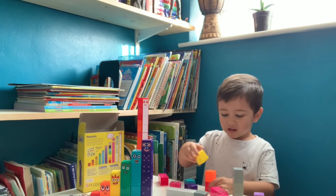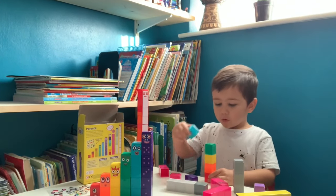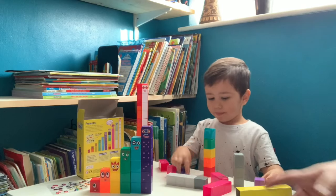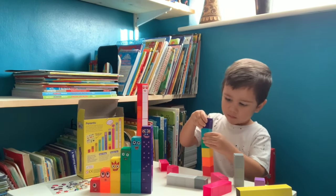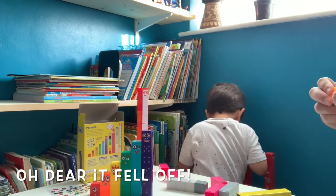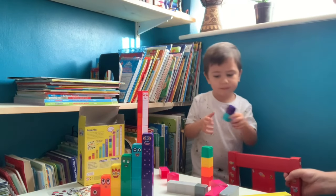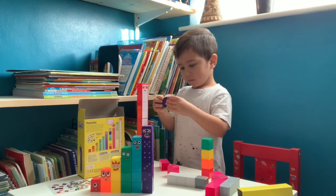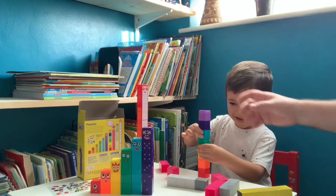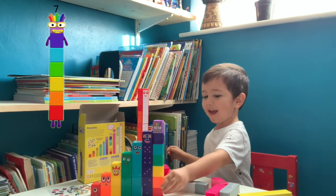orange, green, blue. Don't forget purple. Where's the purple? Oopsie daisy. Oh, my cheeky daddy. Not to go over. Get it? Yeah. Is that 7? Yes! Oh. Yay! It's very colourful. 8!